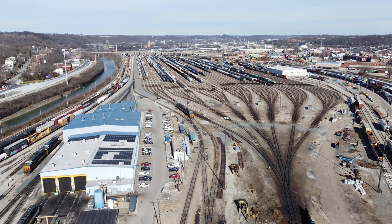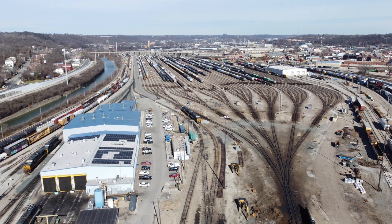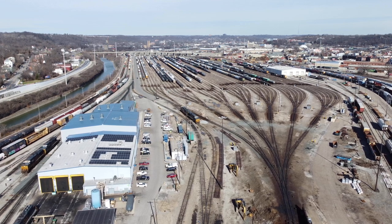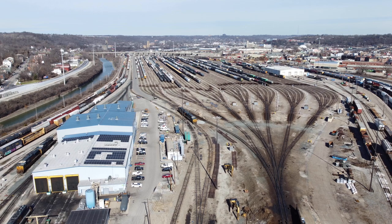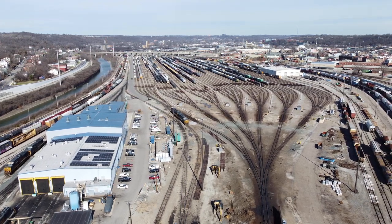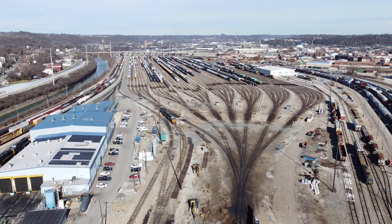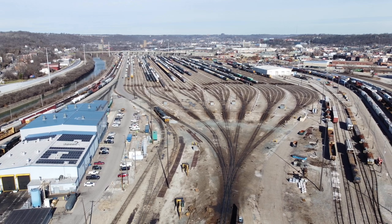Knock it down. 986. 5188, up there. Come on in R6, stop me at the north end, you're going to double over. Step flat 986, over.